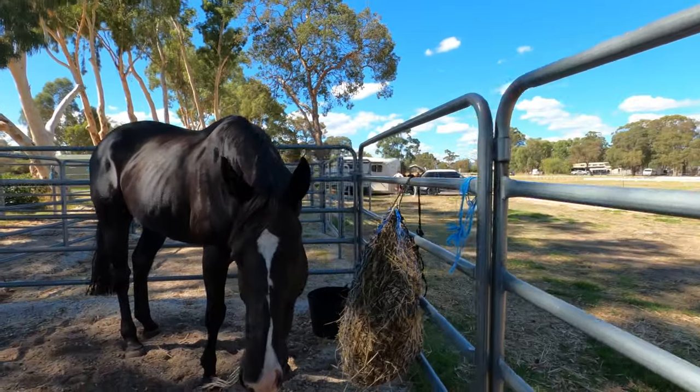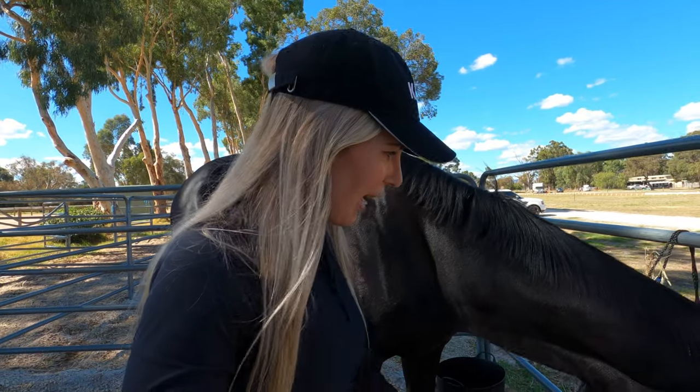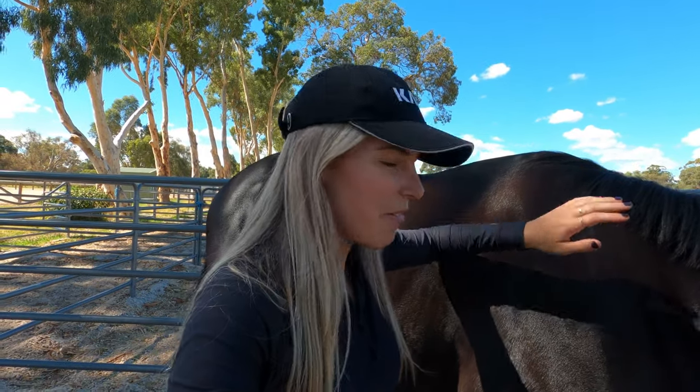Now, I haven't actually done any proper flat work dressage on him. So I'm going to have a ride this afternoon to test the buttons of the big boy and see what he likes. And hopefully we can do an okay test. I'm not expecting anything absolutely amazing since I haven't really done dressage on him before, but it's just a matter of having fun this weekend.